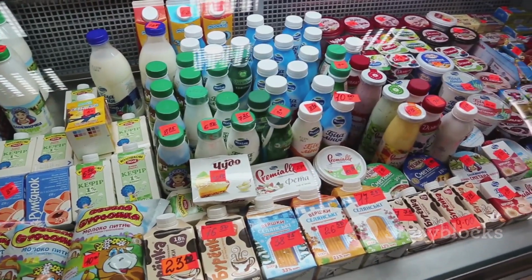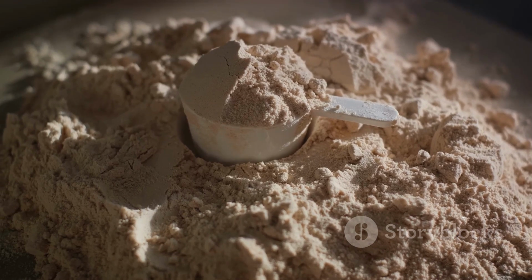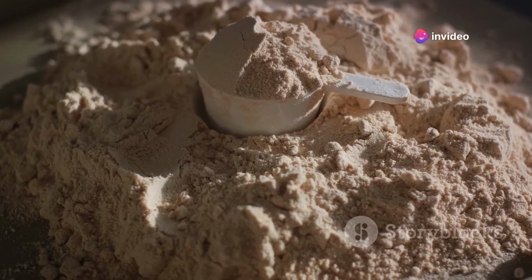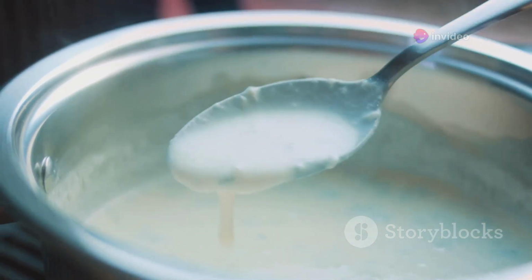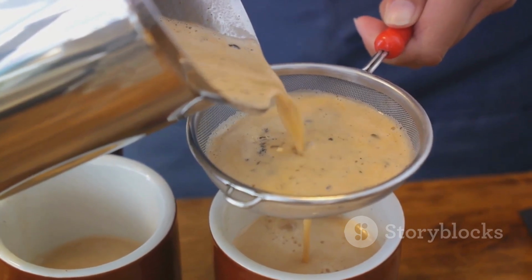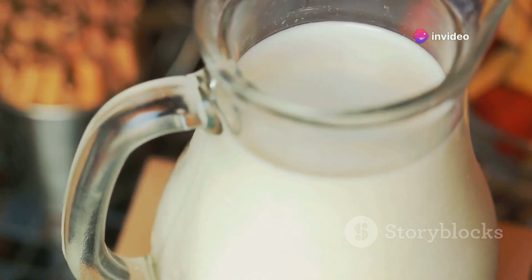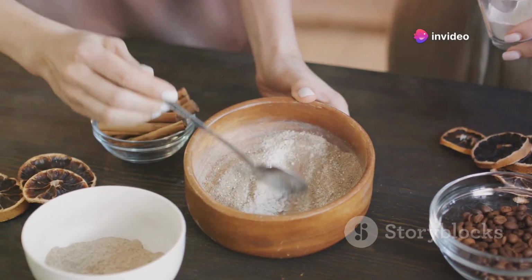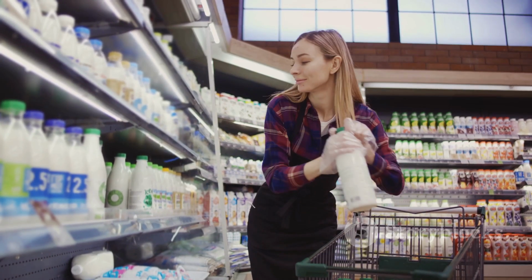But it's not just about longevity. Powdered milk is also packed with nutritional value. It's rich in essential vitamins and minerals, including but not limited to calcium and vitamin D. And here's the kicker. It's incredibly versatile. Need a base for your soup? Powdered milk. Want to add a creamy texture to your coffee or tea? Powdered milk. Craving for a glass of cold milk? You guessed it. Powdered milk. Just add water, and voila. You have a nutritious, ready-to-drink beverage or a handy cooking ingredient. So, stock up on powdered milk, folks.